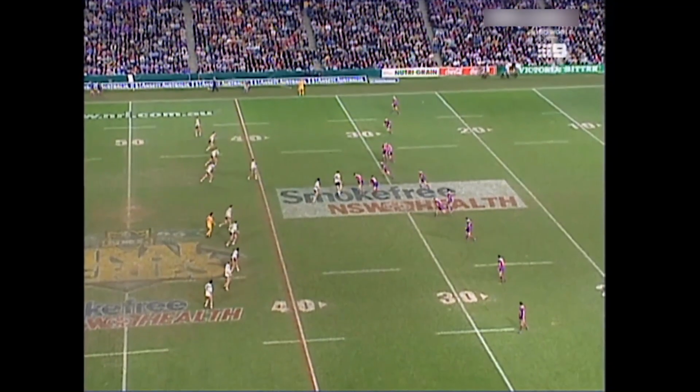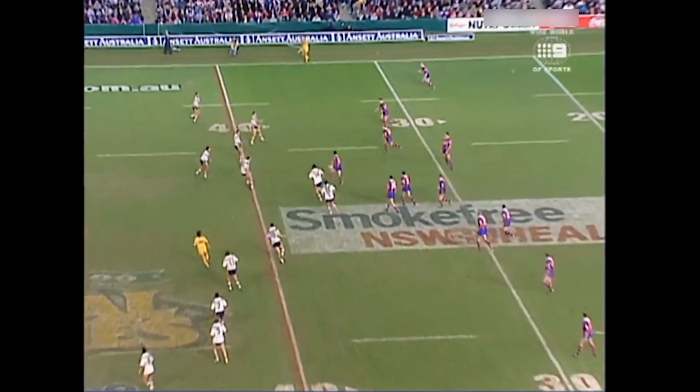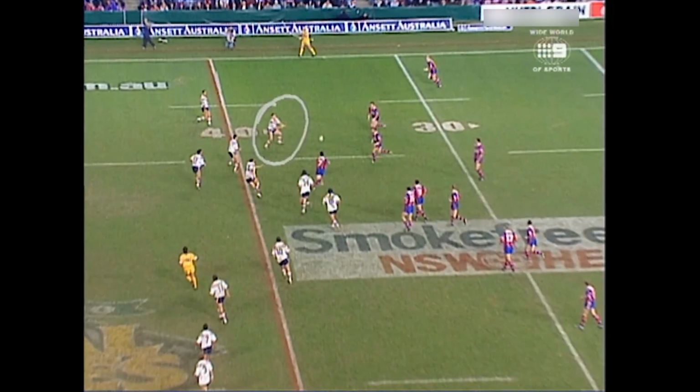Just to take the ball fairly comfortably this time, as we freeze it there, you can see Brad Fittler, he comes up out of the line.